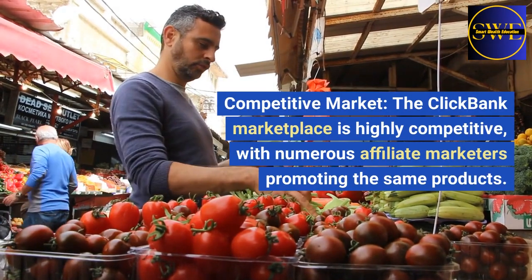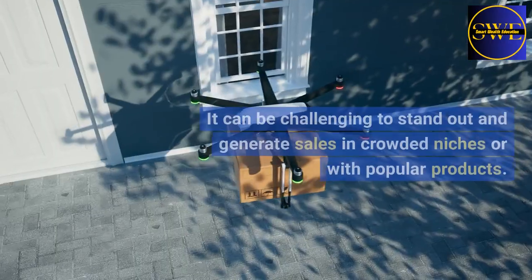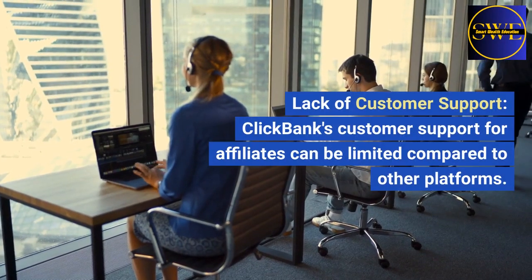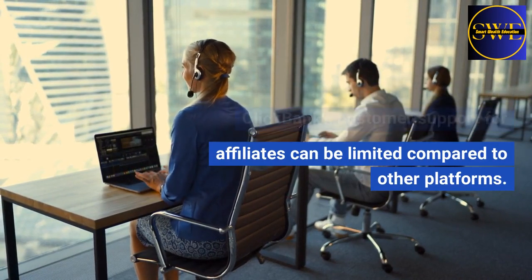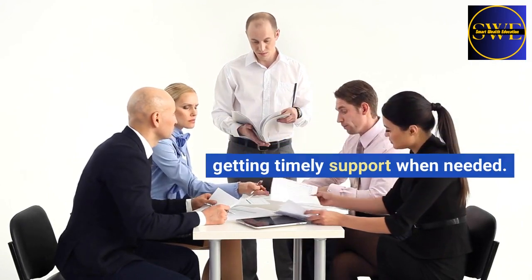Competitive market. The ClickBank marketplace is highly competitive, with numerous affiliate marketers promoting the same products. It can be challenging to stand out and generate sales in crowded niches or with popular products. Lack of customer support. ClickBank's customer support for affiliates can be limited compared to other platforms. Affiliate marketers may face challenges in resolving issues or getting timely support when needed.